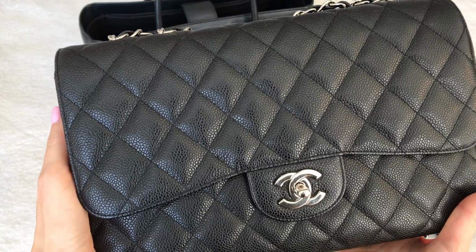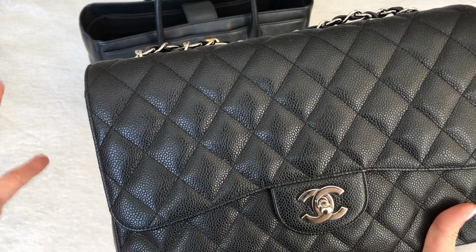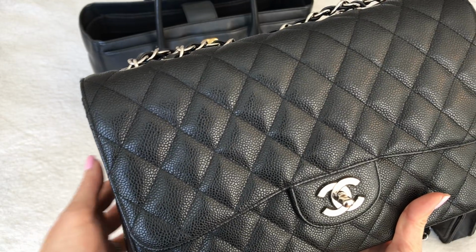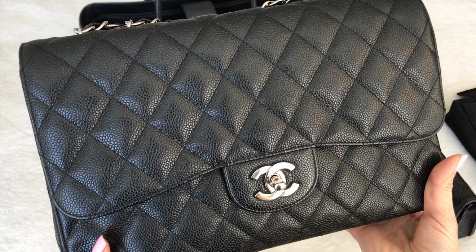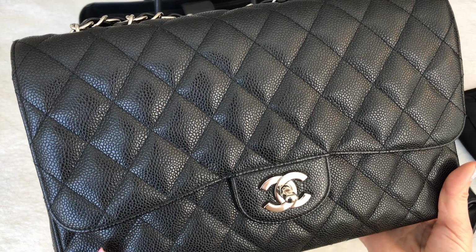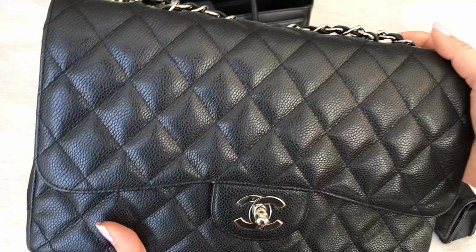You guys have heard me talk about how I saw and tried on the jumbo in my 20s, but then I didn't buy it. I was at the boutique at Saks Fifth Avenue. And at the time, I just was trying to be a responsible adult. I think I was newly married, paying off a mortgage. I was going through my master's degree program, working full time, so lots of responsibilities. And I was trying to be sensible, and I didn't buy it at the time.